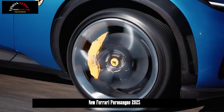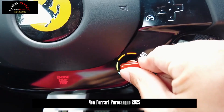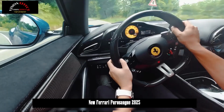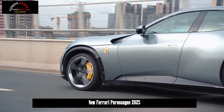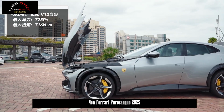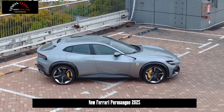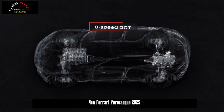An adaptive suspension system is standard, and it uses an electric motor at each corner of the SUV to apply force to the shock absorbers to suppress body roll during cornering maneuvers. As such, the Purosangue doesn't need traditional roll bars, and it can also lower the ride height by 0.4 inches when driven hard. In full corner-carving mode, the Purosangue does its best imitation of its sports car siblings.